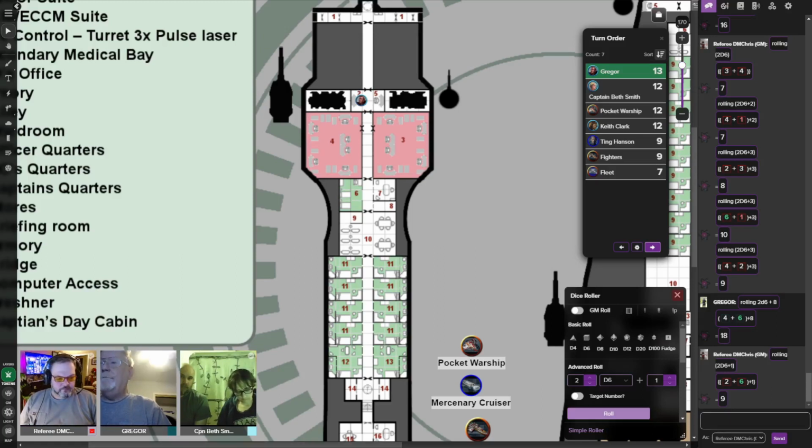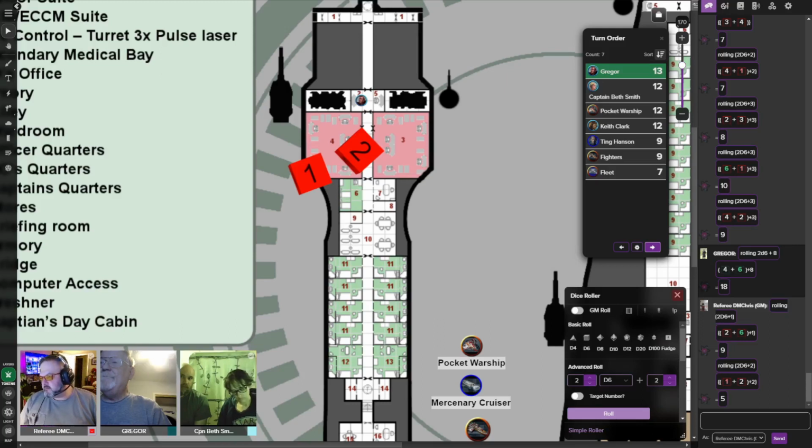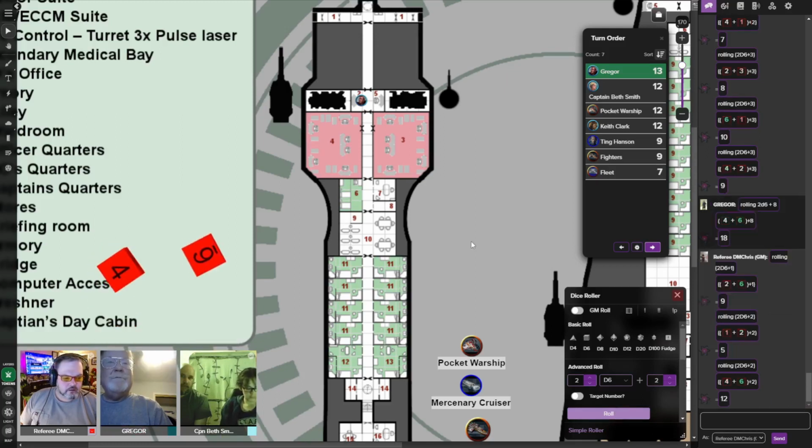He rolls a 3. He misses completely on his strafing run, or the particle barbette bounces off of your hull armor and he veers off, and the other 7 of them. I'm just gonna make one. I already got one. Oh, that's right. So there's another 6 of them. 4 of them hit. Dun, dun, dun. Oops. 40.